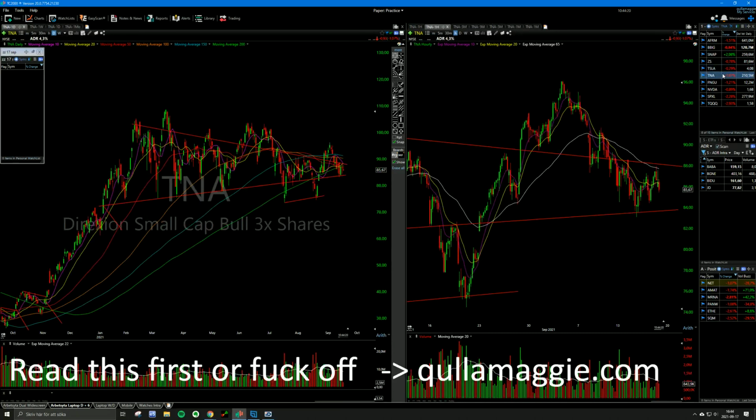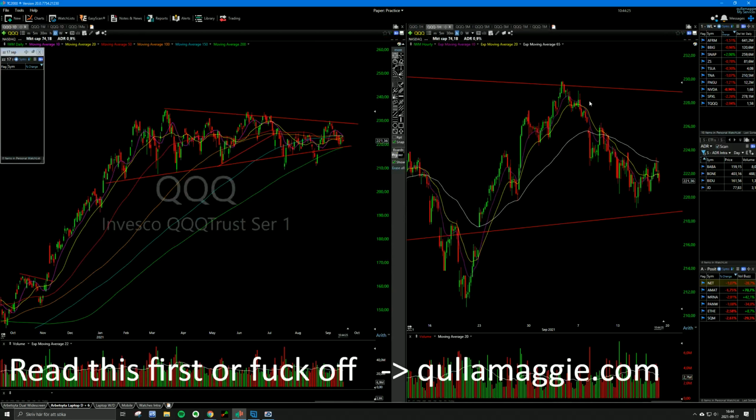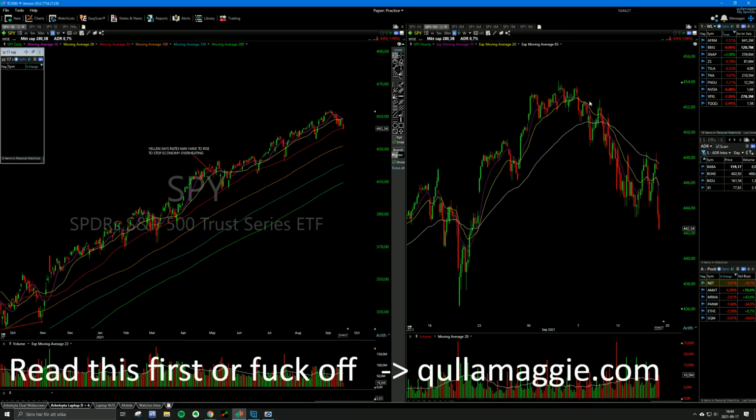But Russell is holding up really well. SPY looks like shit, yes.